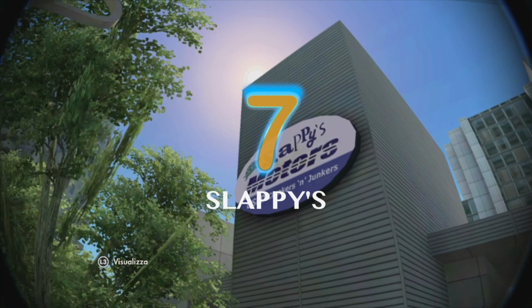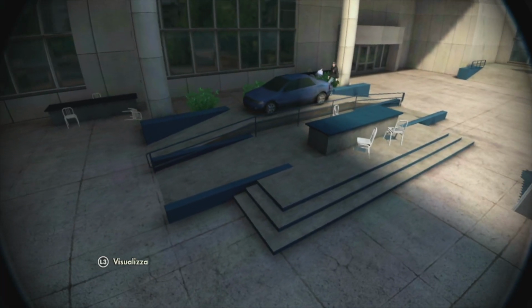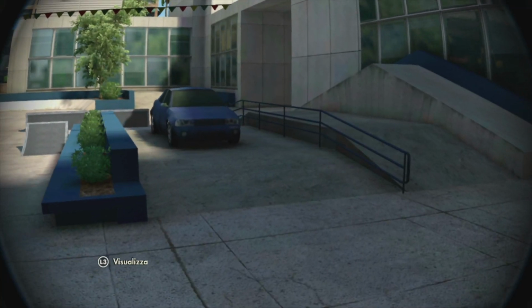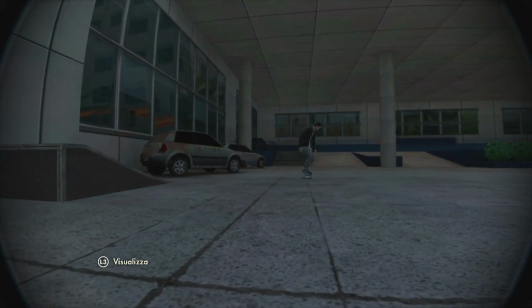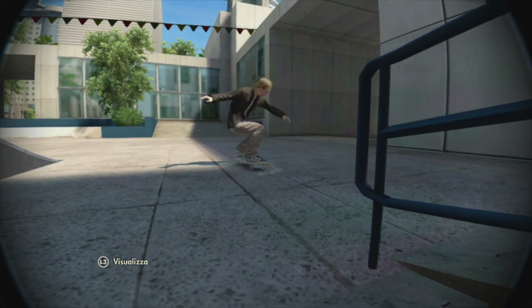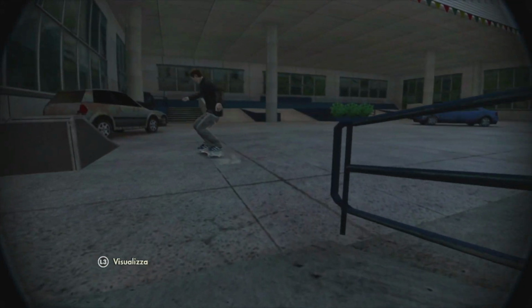Number 7, we have the Slappies rail. Right inside the Slappies parking, you can find these two rails. You have one on the left and one on the right. Same style, I would say, as the P4 flat bar, but it's kinked a little bit down and up, and also you can find some banks right next to it, and that allows you to do some kamikazes and then grinds. It's very fun.